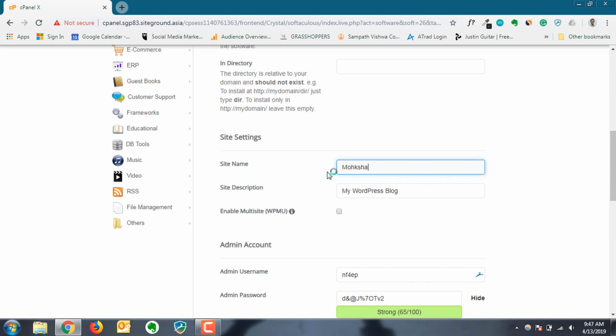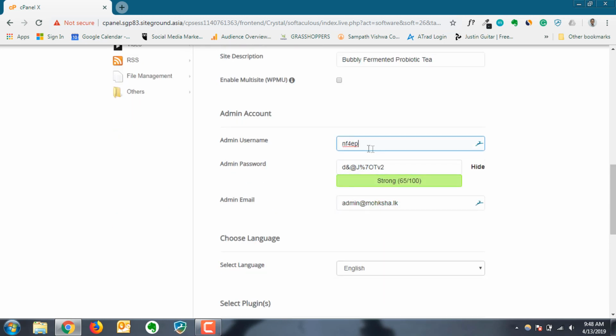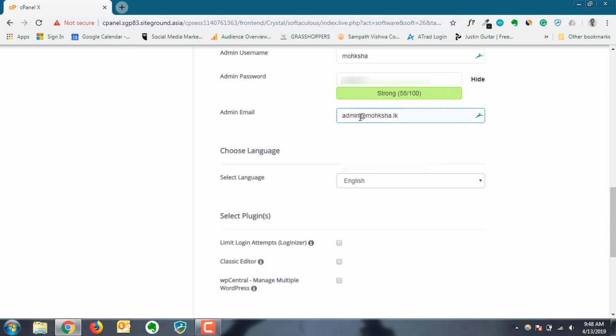Mention a name for your site. Don't worry, you can always change this. You can also add a site description. This also you can change once you are done. Then you need to add a username and a password. Keep in mind that you won't be able to change your username. So come up with something suitable. Then create a password. Leave everything else as it is. You can change the admin email or you can leave it as it is.